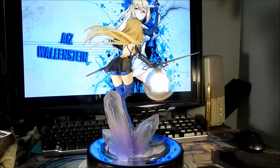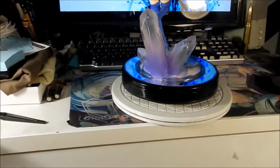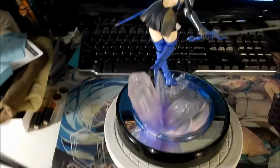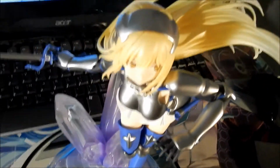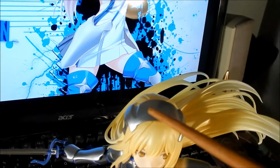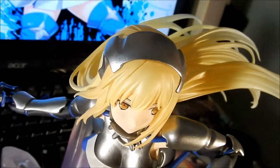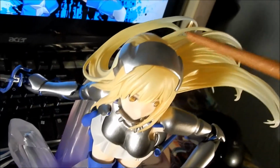It's not perfect. It's not in perfect shape. This is a brand new figure, so I'm going to be really critical about it. I hope I didn't damage it, or maybe it got damaged in transit. But if you look up here on her hair, the little head armor is scratchy. You can see scratches on it. It's hard to see in the camera because I can't get enough light on it.